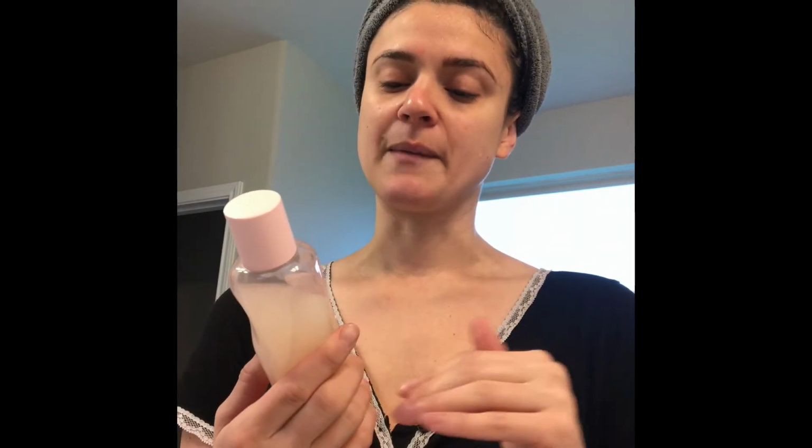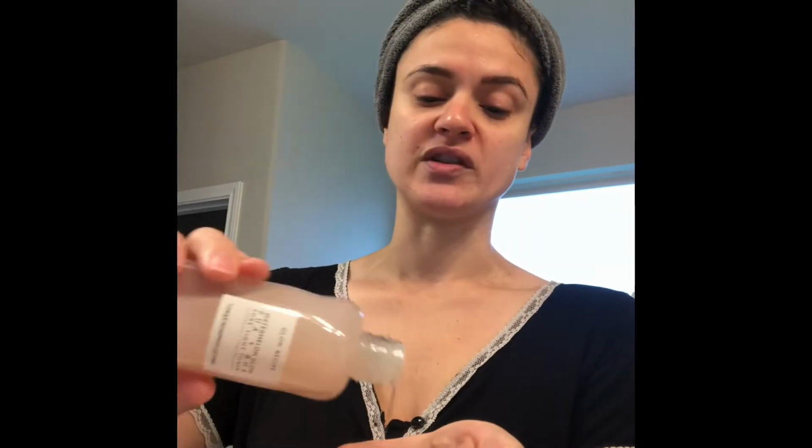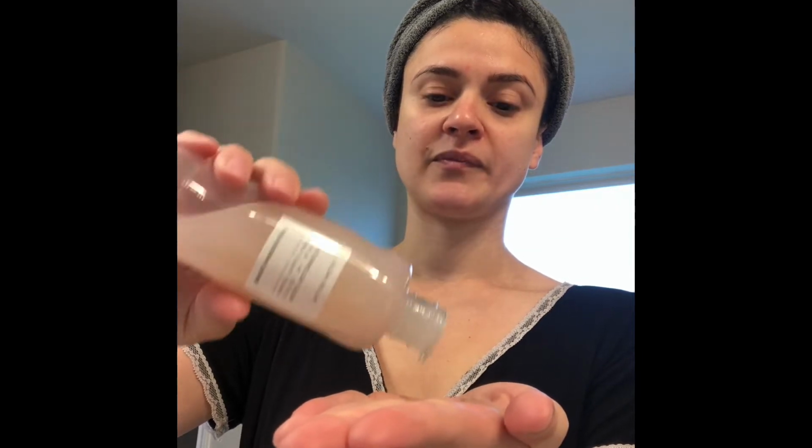So anyway, Glow Recipe, Watermelon Glow, PHA and BHA. So these are acids that are gonna help to gently exfoliate the skin. And the PHA and BHA are a lot more gentle on the skin, especially than your AHA. So this is a great place to start as well for first time chemical exfoliation. Maybe you haven't really used acids before.